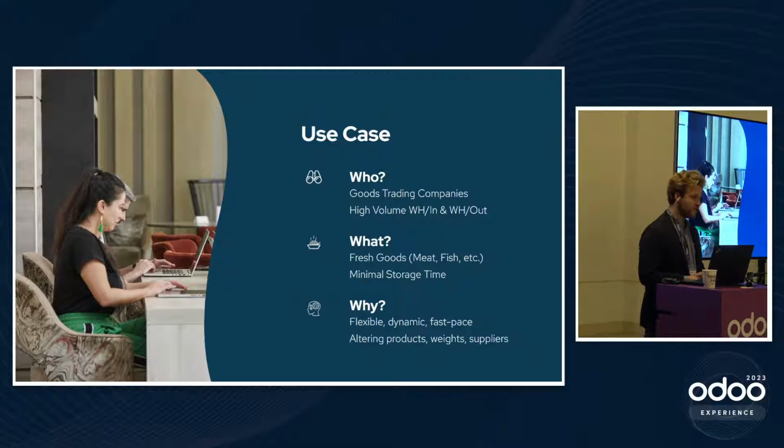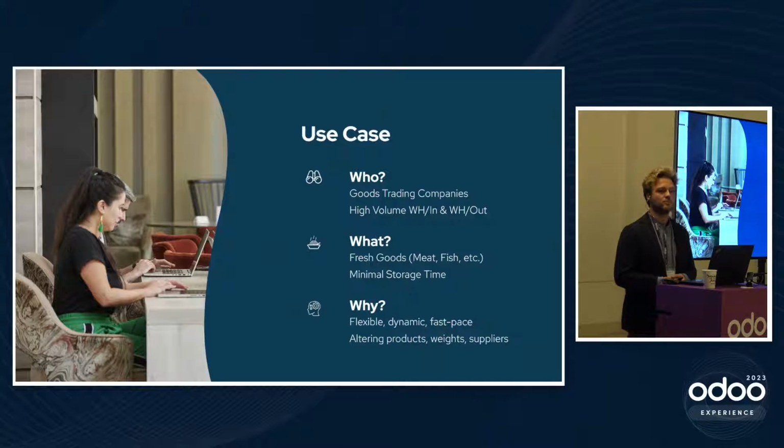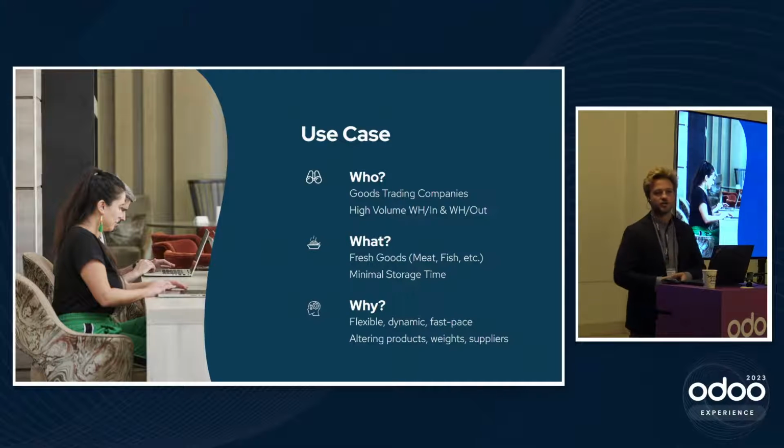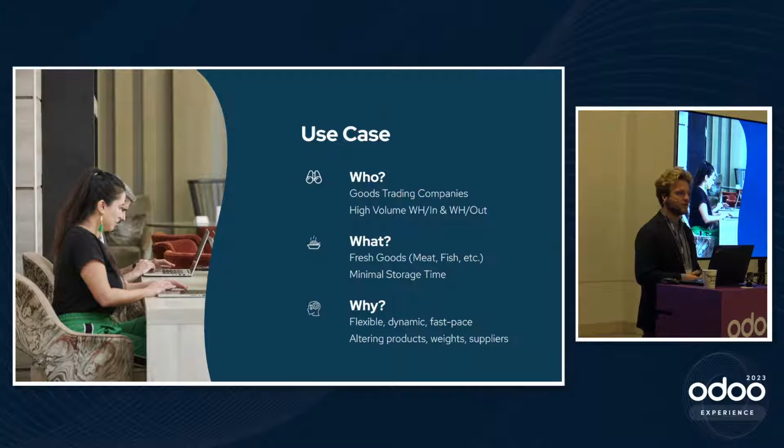Also, it's a very fast-paced industry, meaning the flexibility and the dynamic aspect extends to their suppliers. Everything changes every now and then. You can picture the scene: a customer calls you and wants some fish for next Friday. You have a supplier in mind, but these things need to happen very quickly. I have contacted the supplier, but the supplier says it's bad weather, I cannot fish, so you have to switch very flexibly and fast. So here, keep in mind these certain key points regarding the flexible goods.